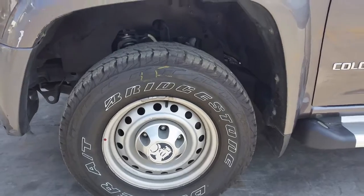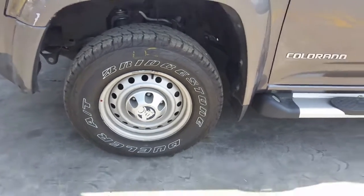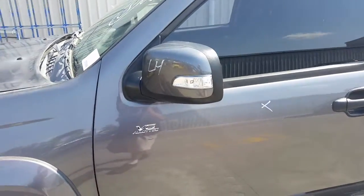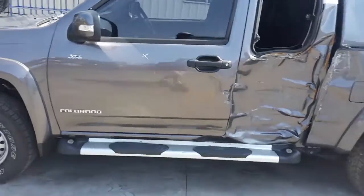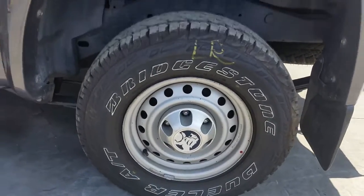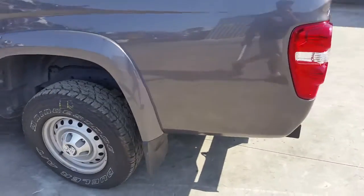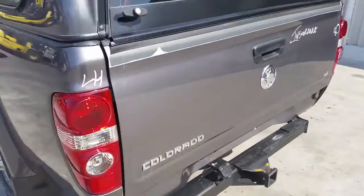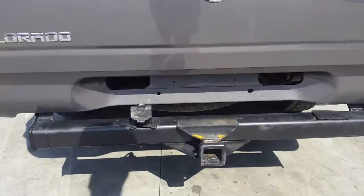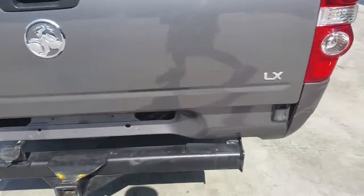Left front 15-inch steel rim, good tyre. Left power door mirror, colour coded. Left rear 15-inch steel rim with a good tyre. Left tail light in good condition. Tailgate has one small dent. It's got a factory fitted tow bar supplied with all bolts, brackets and loom.